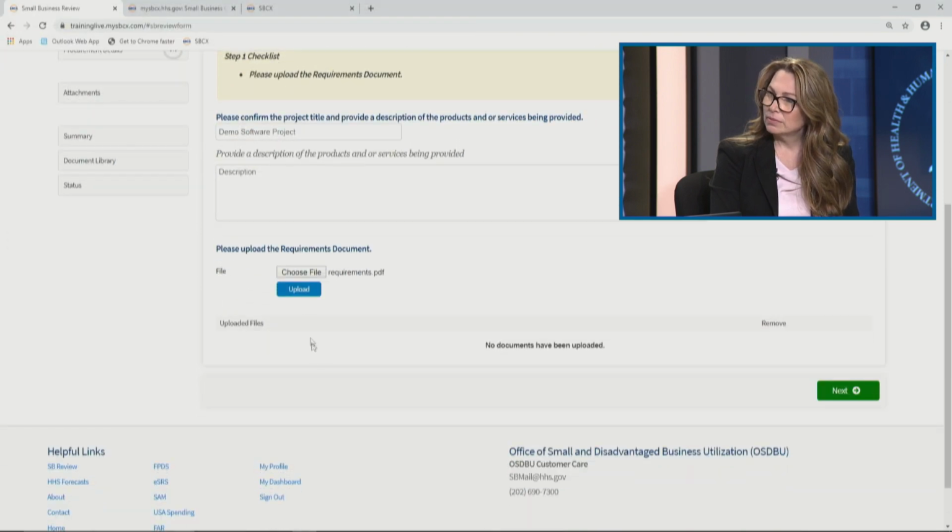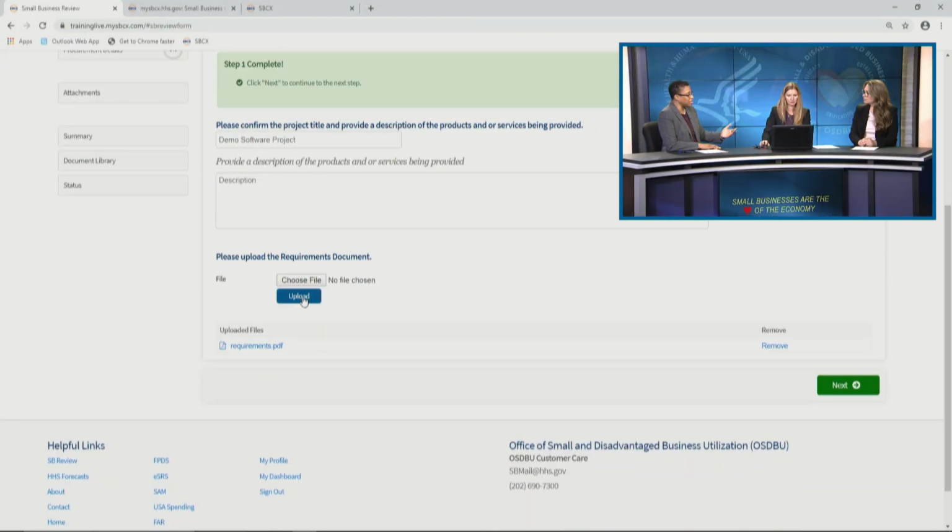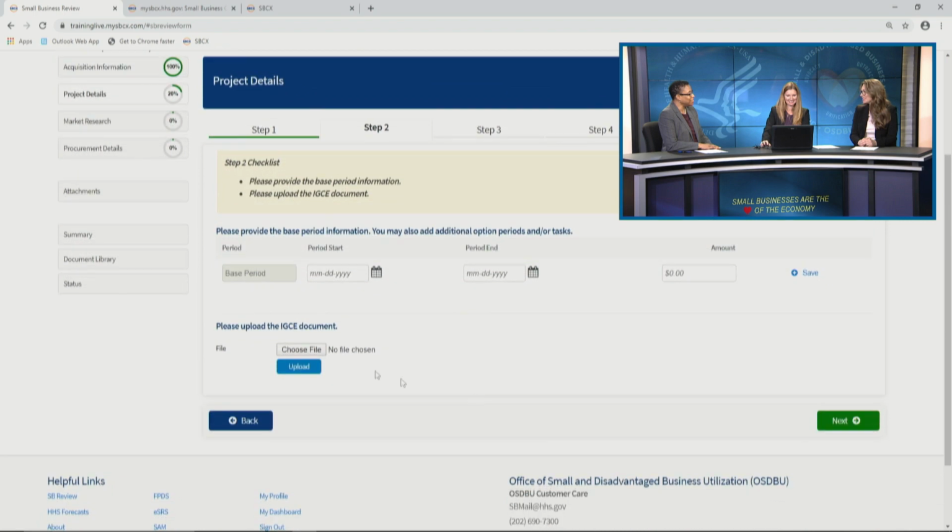Are there certain files that the system doesn't like? Viruses? Other than viruses? Please don't upload viruses. No, don't upload viruses; we don't allow them. So the preferred document types are Word, Excel, PDF, things that are shared amongst your colleagues. Okay, but no viruses. No viruses.